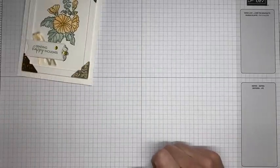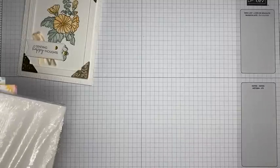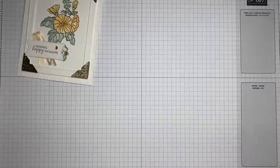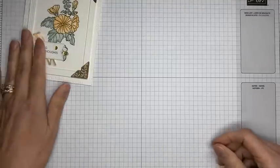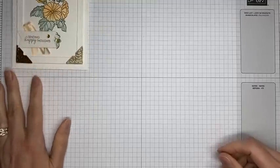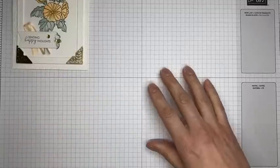The name of that designer series paper is Dandy Designs 12 by 12 designer series paper, and it is one of the Sale-a-bration items that you can get for free with a $100 order starting on the 5th of January. All right, so let's get going on the card.